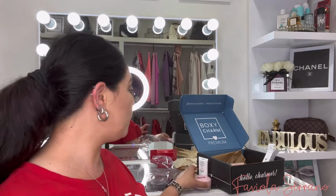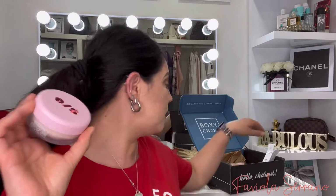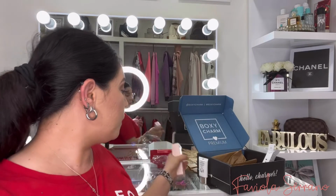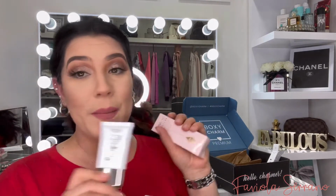Okay, guys, so the whole value of this month's box was $243, and I think we only paid like 40 bucks for it. So I think this box was totally worth it. Like the foundation, the setting powder, and the foundation definitely made it for me. I give this box like a 10 out of 10 just because of the makeup items. Plus, we got the little primer and we got a mascara.